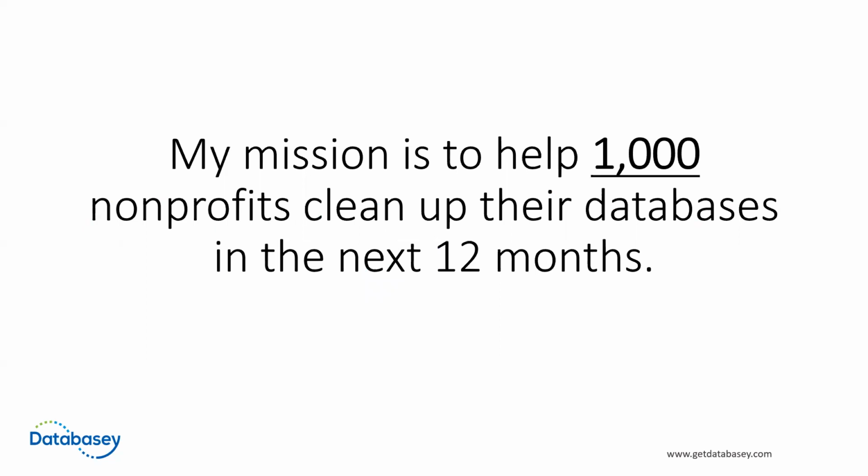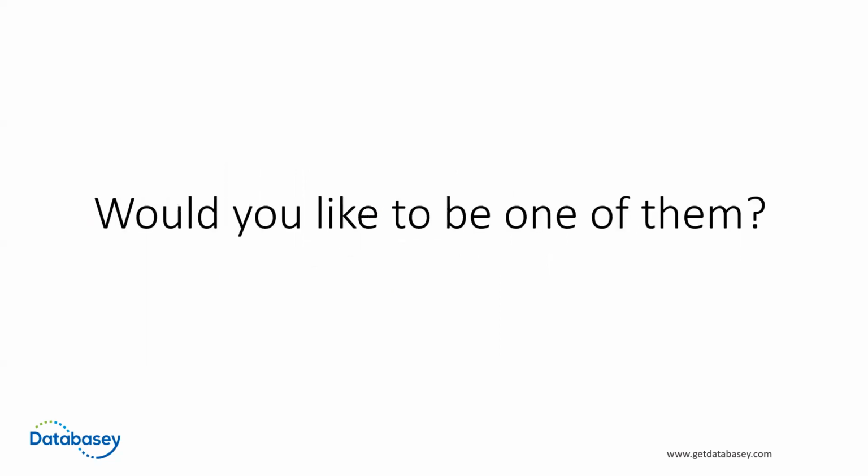1,000 nonprofits clean up their databases in the next 12 months. I know that when you have a clean database and that your database is a trusted destination for everyone in your department, you will raise more money for your organization. So my question to you is, would you like to be one of these 1,000 nonprofits? If so, the next hour we spend together is going to be the most important hour you've spent on your database in a long time. I promise you that this masterclass is different from anything you've seen before.